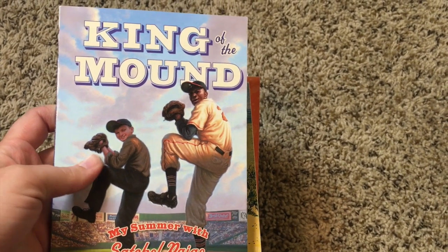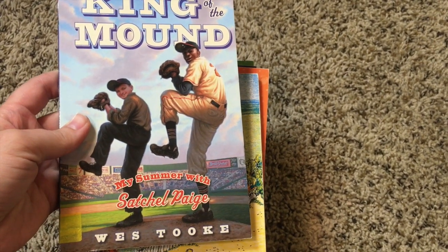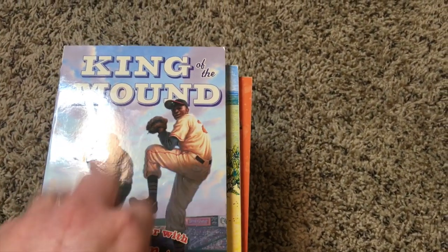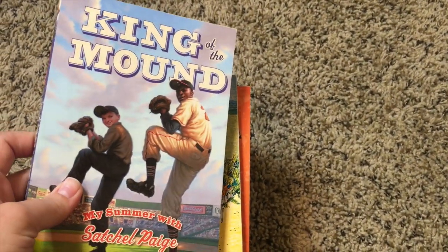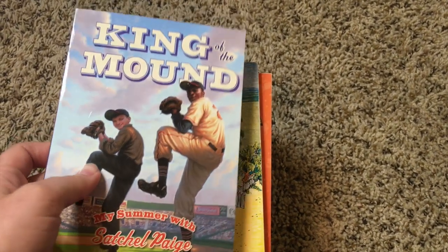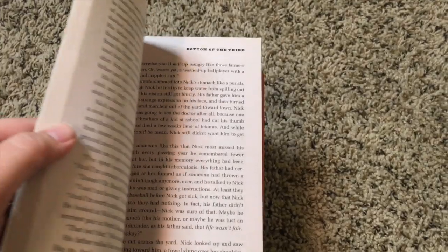I put these books in the actual order that they are in the instructor's guide. King of the Mound is the very first book that they will read, and there are 17 books and 36 weeks in the school year. So it's about, not exactly, but about one book every 2 weeks. It will take them a couple weeks to read some of these.